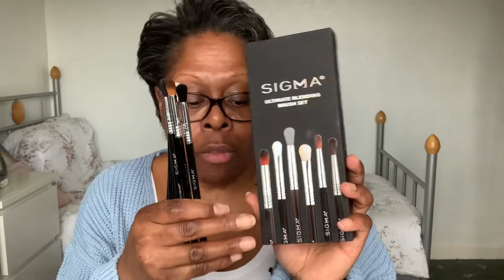and I actually clean these with shampoo and my Real Techniques brush cleaner, but they brush up, but they feel beautiful. And the way they apply my eyeshadow just took me to another place. So I'm going to say, if you can invest in some brushes, I will highly recommend those.